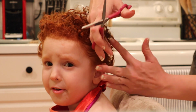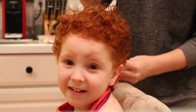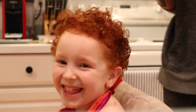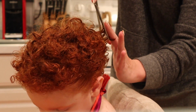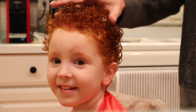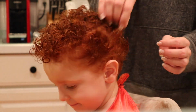Oh, that didn't hurt. Nope. Are you trimming my hair? Look, there's a lot of hair. You do have a lot of hair. Like Rapunzel. Am I done? I think so. Yay! Those are beautiful curls.